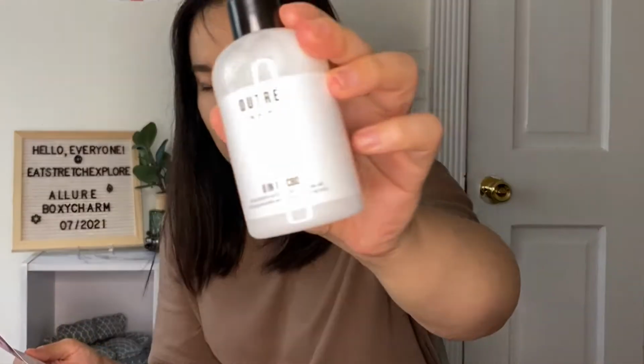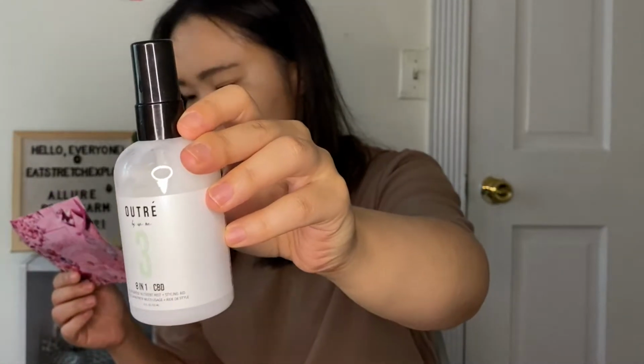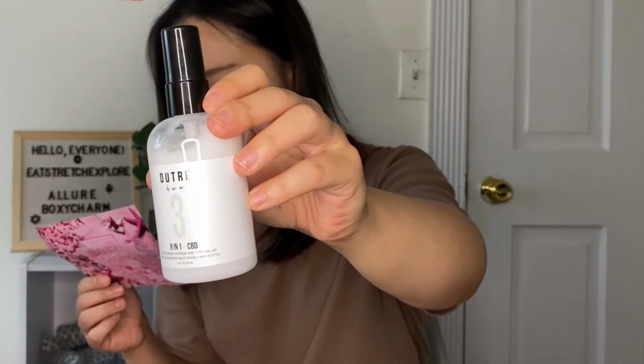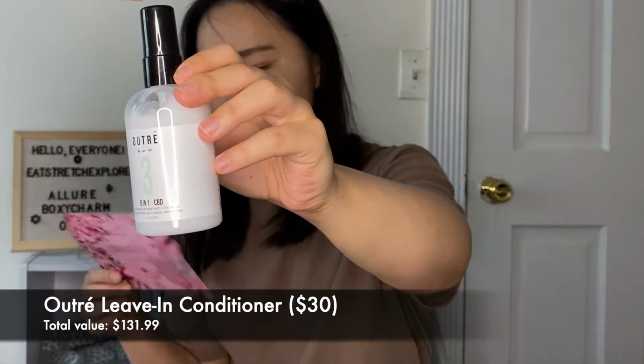The next product is from Outre. I don't know how to pronounce this actually, so if you know, let me know. It's the 8-in-1 plus CBD leave-in conditioner. It says this leave-in conditioner packs 8 powerful benefits into one. Enhances body and manageability, detangles hair, fights frizz, protects hair from environmental damage, balances moisture, and adds nutrients to refresh hair and add shine. It has a $30 value.